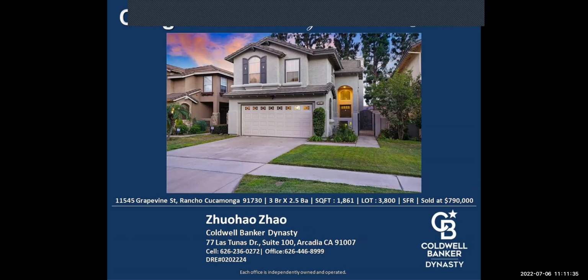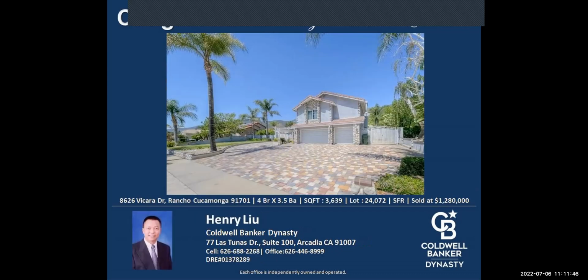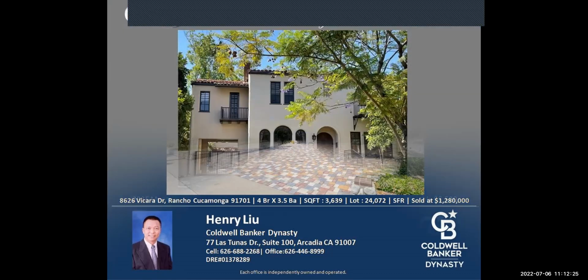Jewel Hao Zhao got this 11545 Grapevine Street, Rancho Cucamonga sold, 790,000. They closed escrow. Very happy for him as well. Congrats to Henry also for closing 8626 Vicara Drive, Rancho Cucamonga. Wow, look at that decorative stone work. This is very intricate and hard to construct. Very elegant front curb appeal and a lot of nice actual stone facade at the beginning with a tile roof. This is a very strong and well-constructed property. It definitely has to have a lot of great foundational and structural supports in order to support that kind of weight. This one sold for 1.28 million, 24,000 plus square foot lot. Very happy for Henry and getting this one closed.